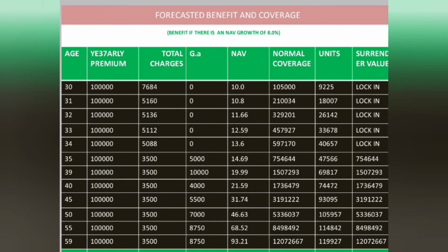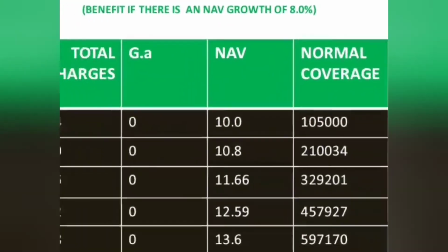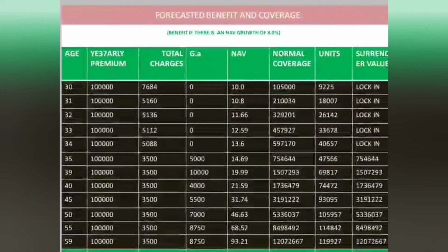After the single premium performance with the new pension plus, it's time to understand the regular premium investment or savings with the new pension plus plan. Here I have made an assumption that every year 1 lakh is invested in this new pension plus plan for a person aged 30 years, and the profit is assumed at the rate of 8% with the NAV hike.